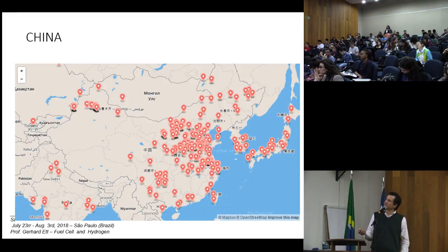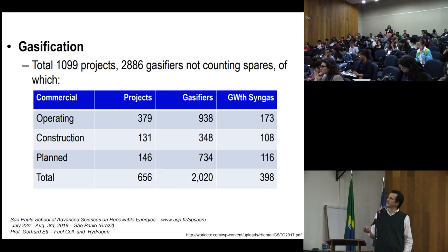It's a very nice plant. In China, very big places. Big gasifiers. Here we also had a lot of projects, 2,800 gasifiers. And this technology grows very fast. It's amazing.